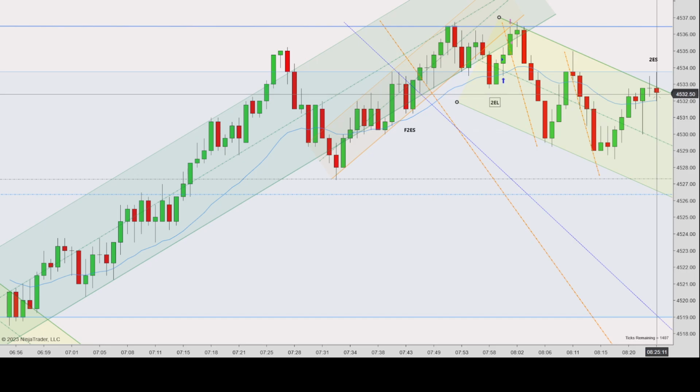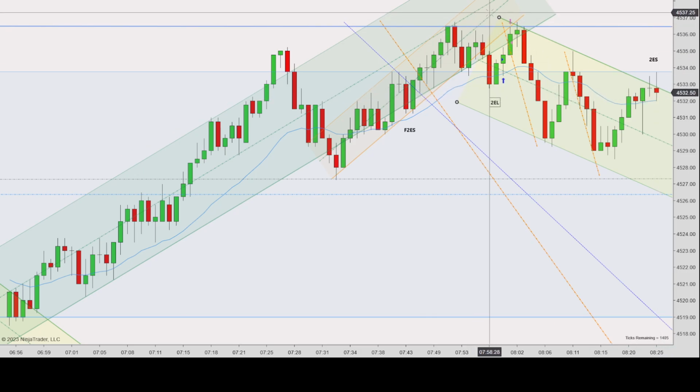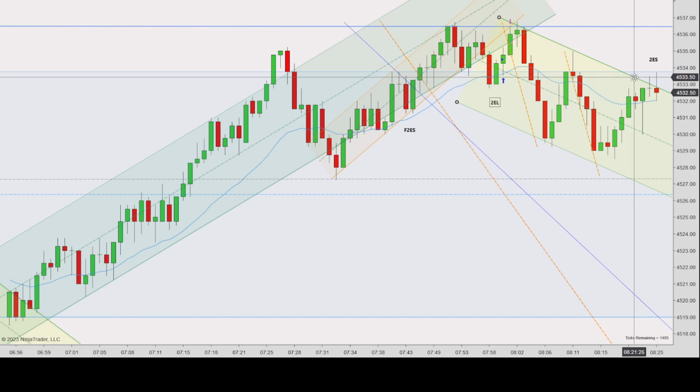The problem with the second entry short is the signal bar is this doji, and the following trigger bar is also pretty neutral doji-ish, even though it closed red. The problem is it didn't break below the EMA. Had this actually just been more bearish and just ticked right at the EMA or broke below, I would have probably had an order ready to take it because it is being rejected off the bottom, or actually off this resistance line. So this is like an almost setup.